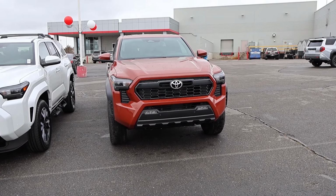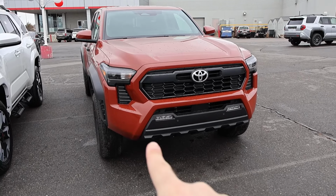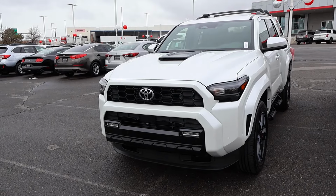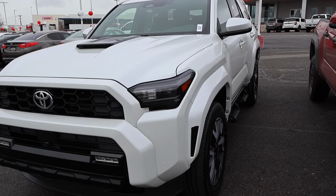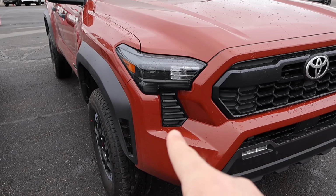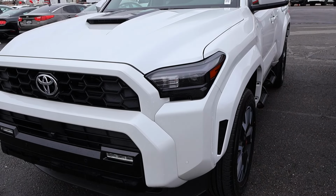Now, since there's so much that's similar, I want to focus on the key differences with the vehicles. So you can see here the front bumper and grille design compared to the 4Runner. Notice the 4Runner has like the double mustache situation, but you'll see that the headlights, for example, are pretty much a straight carryover, although the Tacoma has that little piece below the headlight, whereas the 4Runner does not.